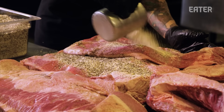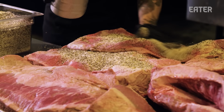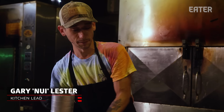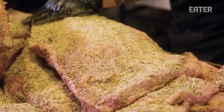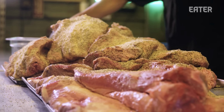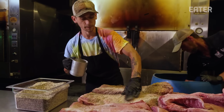All right, so a Texas style rub would be a salt, pepper style rub. We got turbinado sugar, garlic salt, black pepper. That's about it. So right now it's all about covering the meat, making sure it gets in each crevice. Once I rub it, I'll start stacking them. So they'll just sit on top of each other to really help get in the grain of the meat.